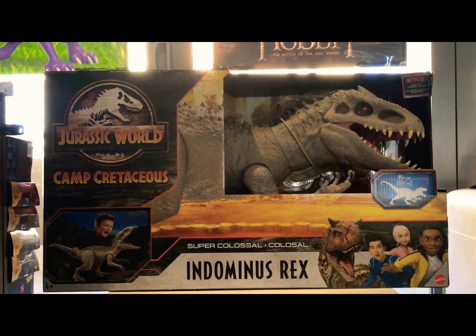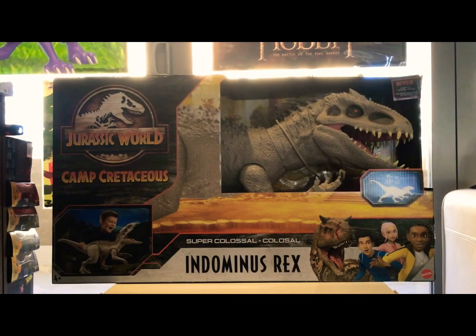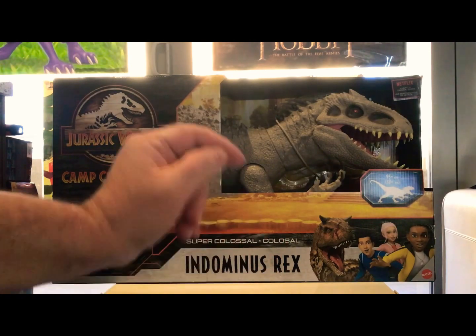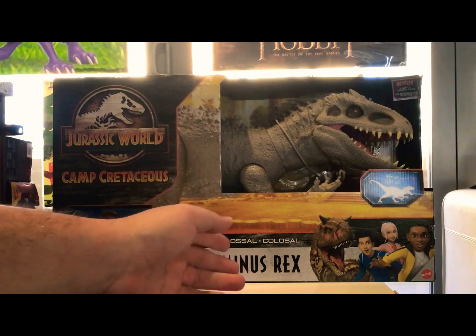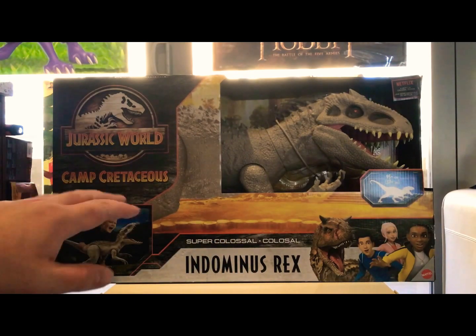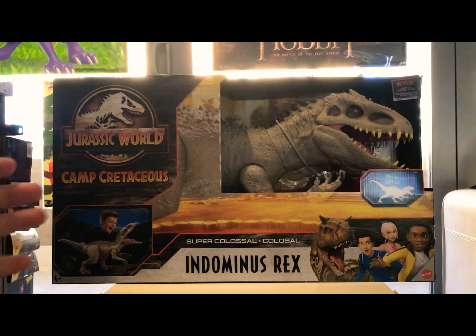Sorry about the camera. So we'll just take a quick turn around this guy so you can take a look at the back. But first, a look at the front. We have this nice image of the Indominus Rex action movement. Kenji, Darius, and Brooklyn from Camp Cretaceous, and Toro. Apparently he's also getting a super colossal figure. There's the camp in the background, though unlike many of the other figures, it's pretty well covered up by the Indominus' body, and considering this is a super colossal figure, that's to be expected.